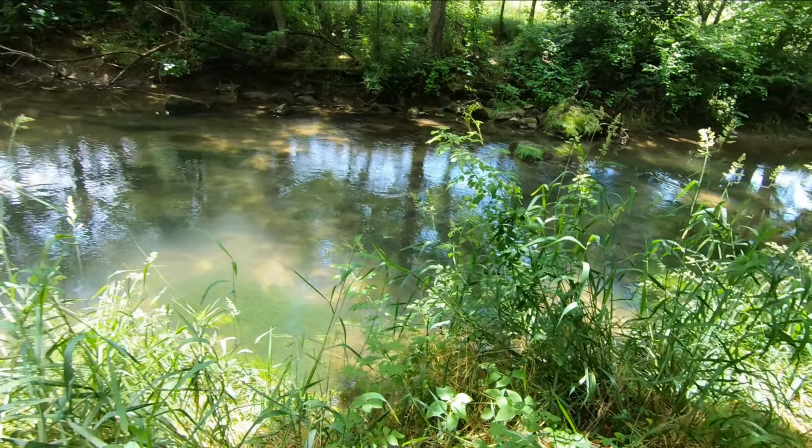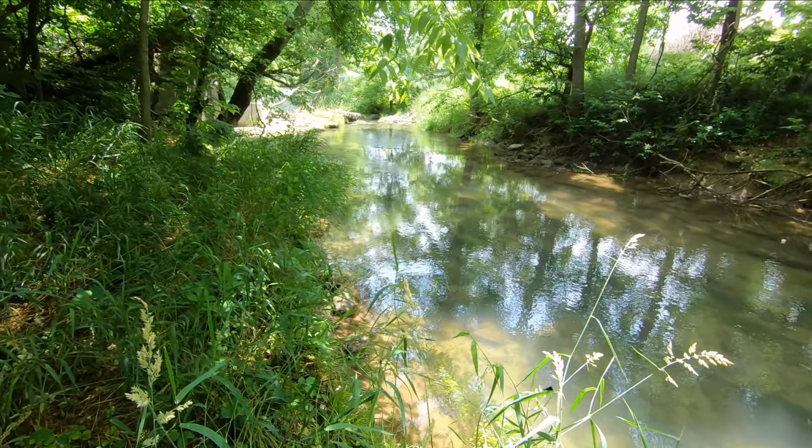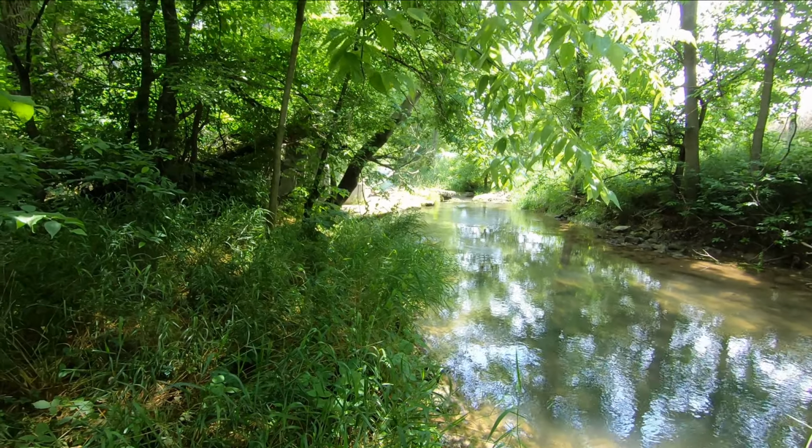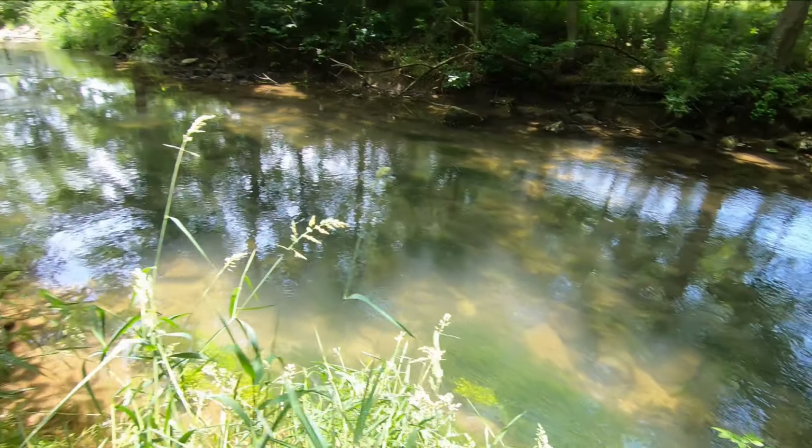Alrighty, we are back at the creek. It's not that far from where we were, and there is something going on here in terms of ruins. Creek looks pretty clean. I have texted people about this creek, and from what I gather, this used to be a very, very good fly fishing creek, but agricultural runoff, runoff from development has kind of lowered the quality substantially.